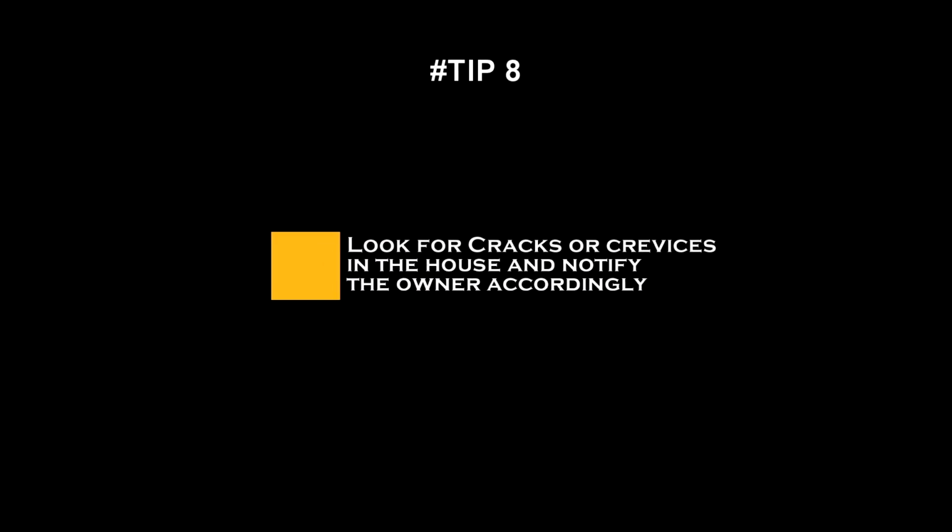The next tip is to look for cracks or crevices in the house and notify the owner accordingly. Usually before you move in, the owner does all the renovation, but if something is missed out and you feel it needs to be fixed on an urgent basis, notify him accordingly. I would say take lots of pictures and send them to the owner to give him a fair idea of the current condition of the house. You can also treat this as proof to compare the condition later when you move out, and you won't be held accountable for any pre-existing cracks or crevices.